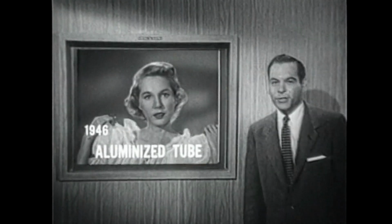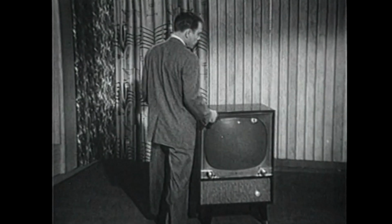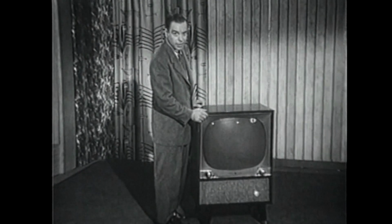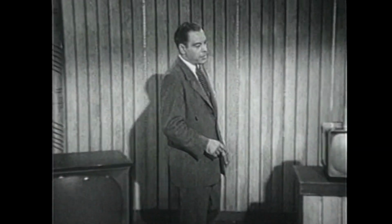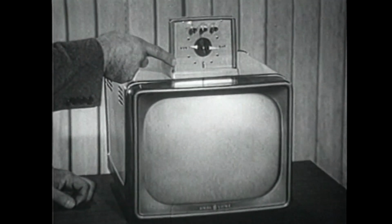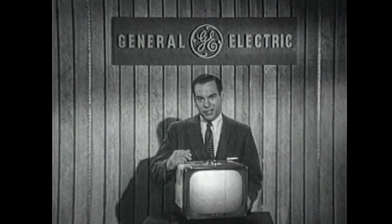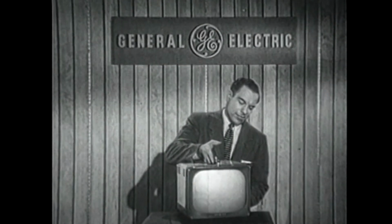The picture got bigger, too. From the 3-inch picture in the first set to, well, today General Electric makes some television sets with a 24-inch screen, like this one here. And television's really getting around. Here's the new GE bedroom TV, the clock television set that wakes you up to music and pictures. And here we have GE's new portable television set. So light, you can carry it with you wherever you go.